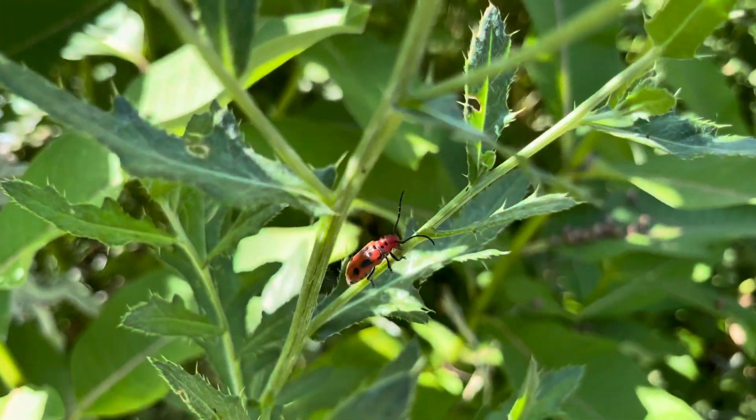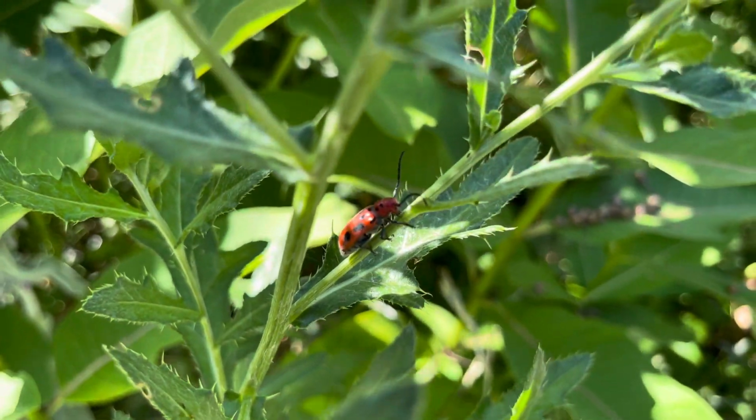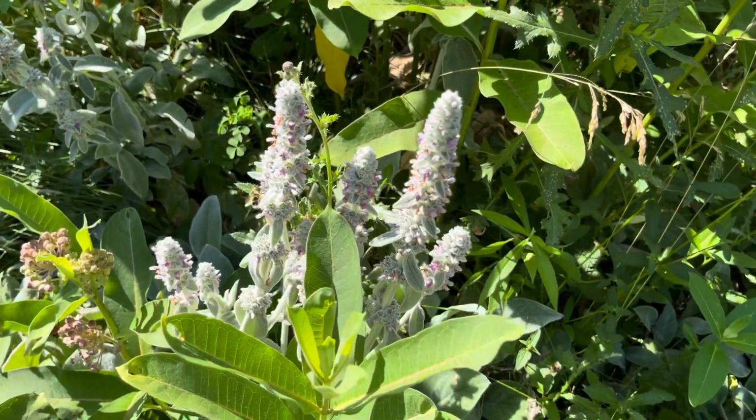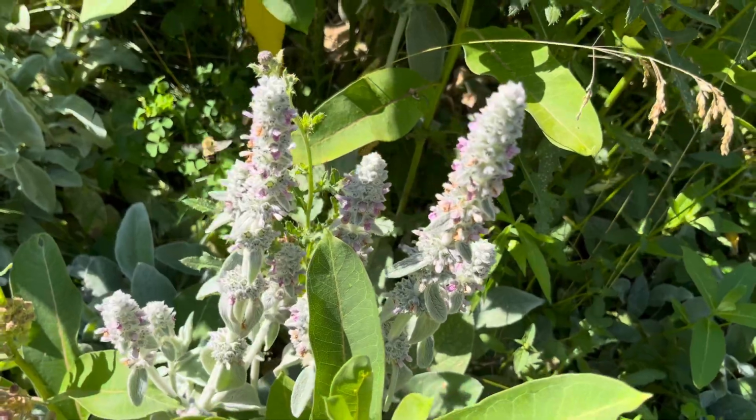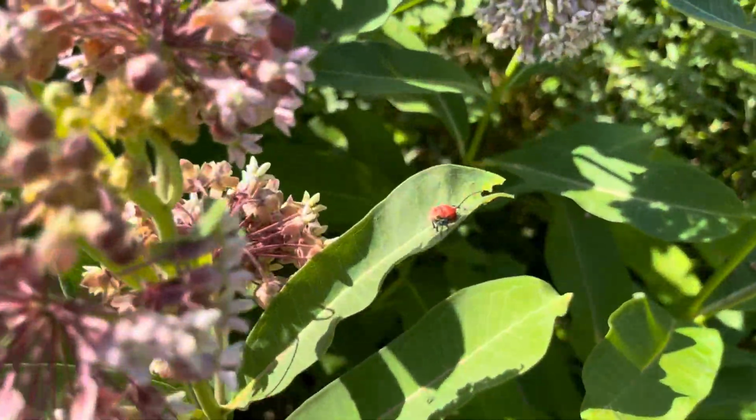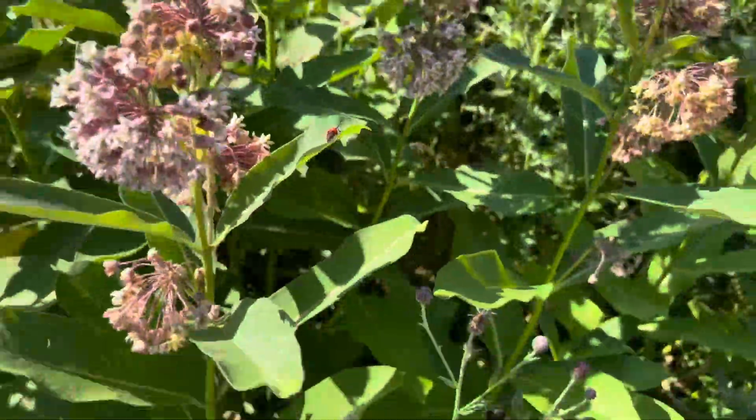Obviously we have some weeds kind of mixed in here, some other weeds, but those are the red beetles. There's another one of these guys. We got a little bit of these. I'm not exactly sure what they do, but it looks like they're guarding the plants. Yeah, they're kind of funny. They may be eating them, I really don't know.